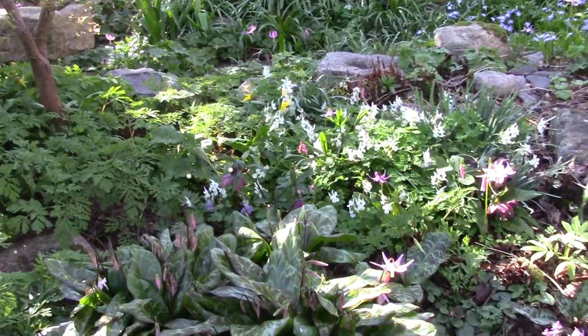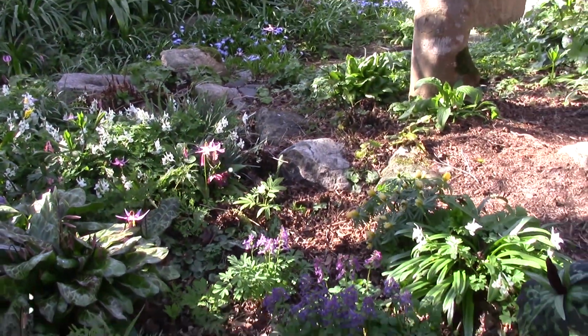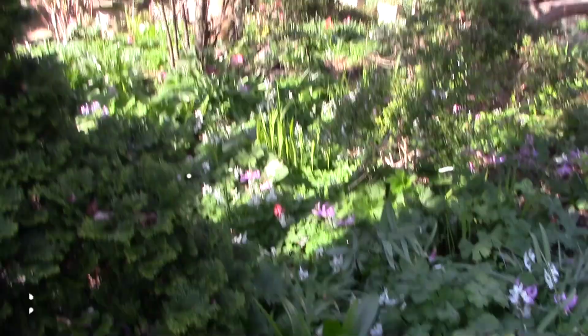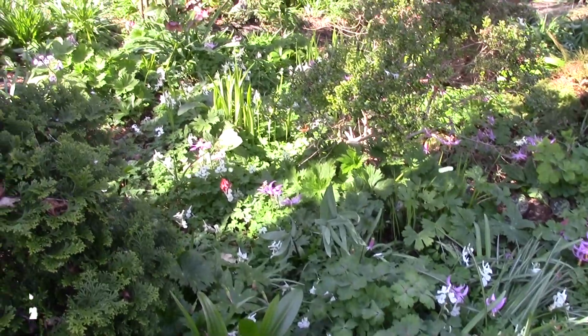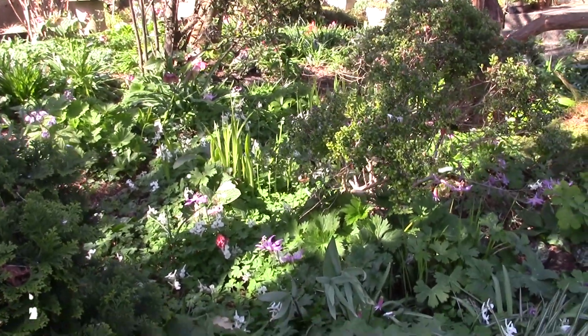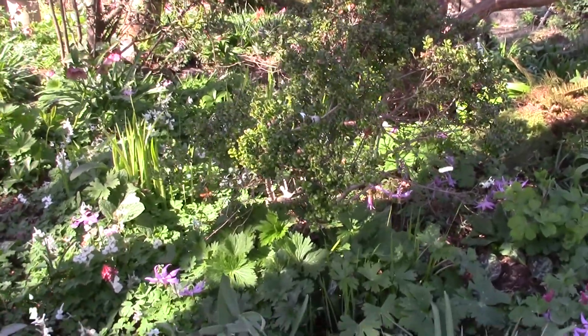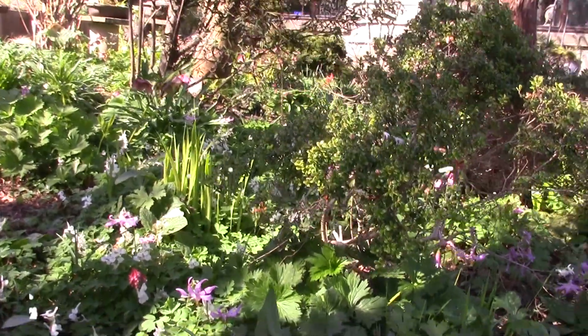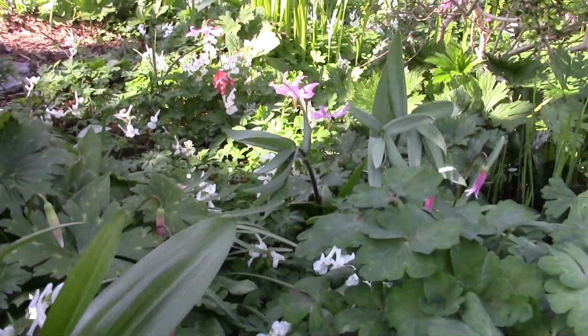But it's just this intermediate stage I was going to show you and feature this time. So here was the mass where the Corydalis malcensis is mostly going over. There's other things coming through. Some of the herbaceous plants are now coming through, the bigger herbaceous that will give us colour in the summer. There's fritillarias there, I see.